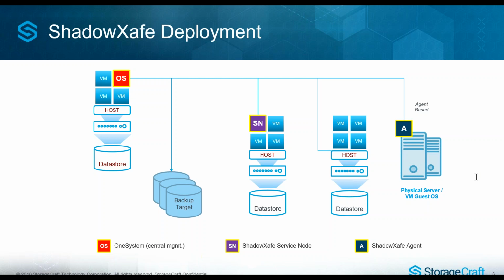The question is also whether it allows having nodes that are not in the same network. Yes. In this scenario you're in your own data center, but it does allow you to have sites that are NATed, behind firewalls and all of that. You deploy a service node there.